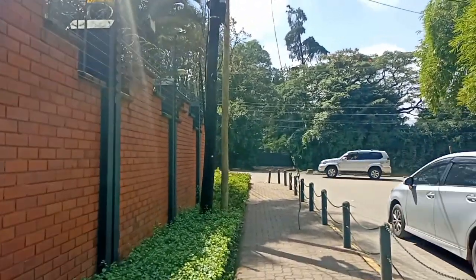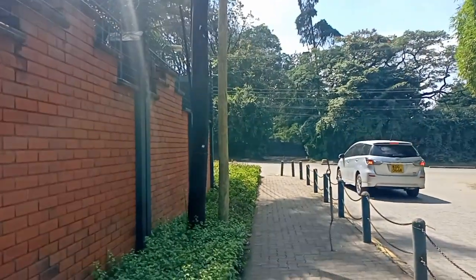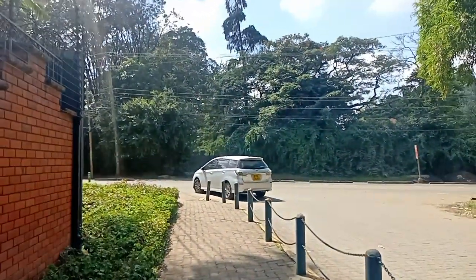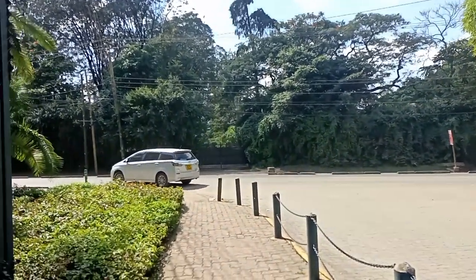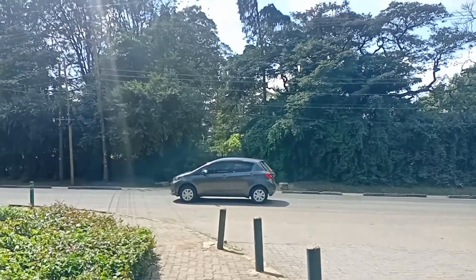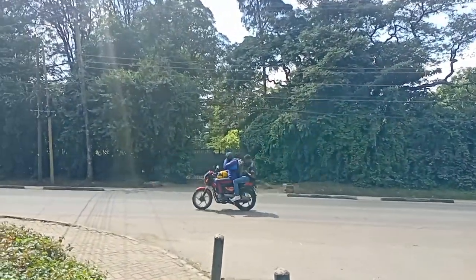So I'm starting the video here at the Maalim Juma Road Junction. But now I'll use the other side. I'll cross the other side of the road. I'll use the left side of the road as I head to town.